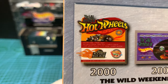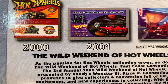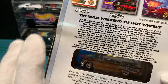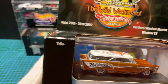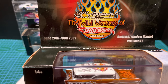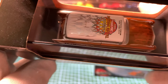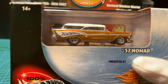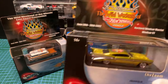Wow. So you can see we have the 2000 convention, the 2001 East Coast convention, then the Randy Rooster San Pizza. So there are different vehicles for this convention, and this is the 2002 Hot Wheels Wild Weekend East Coast third annual convention. And look at that design, guys. If you are a Nomad collector, '57 Nomad, guys, this is one piece that you should have in your collection.